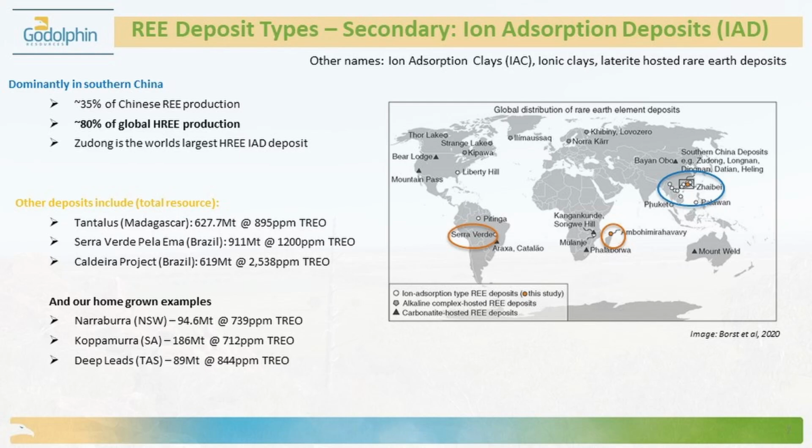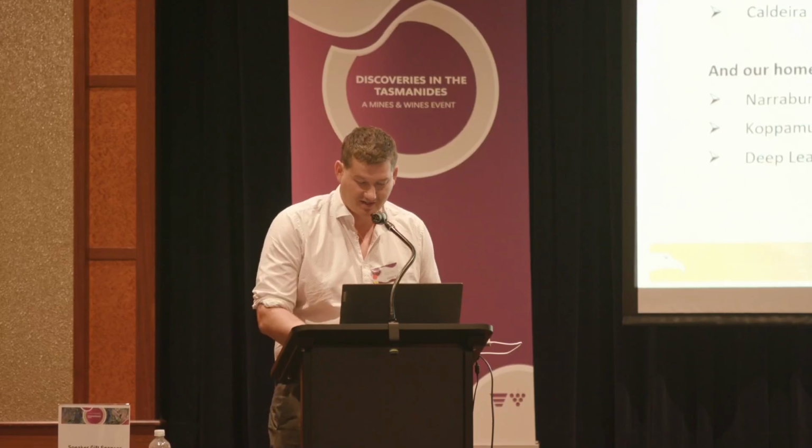And then, of course, we've got some homegrown examples here in Australia. I would contend that Narrabri is a variety, if you like, of an IAD deposit. I've already mentioned Koppamurra in southern South Australia there, and Deep Leads in Tasmania would be another example.